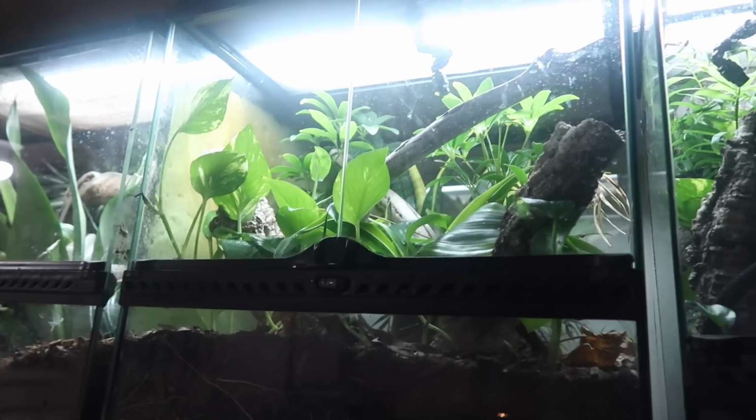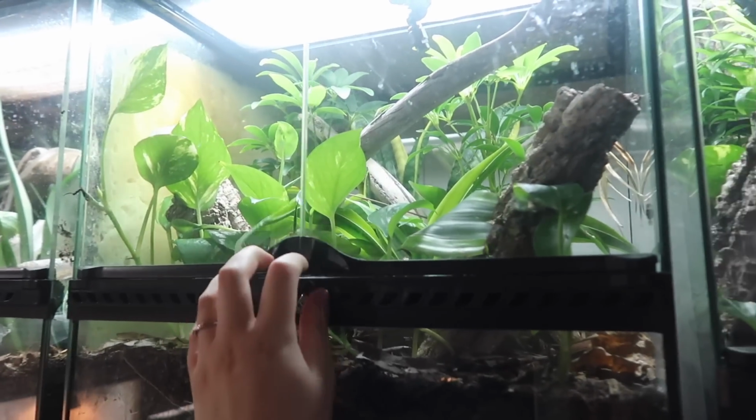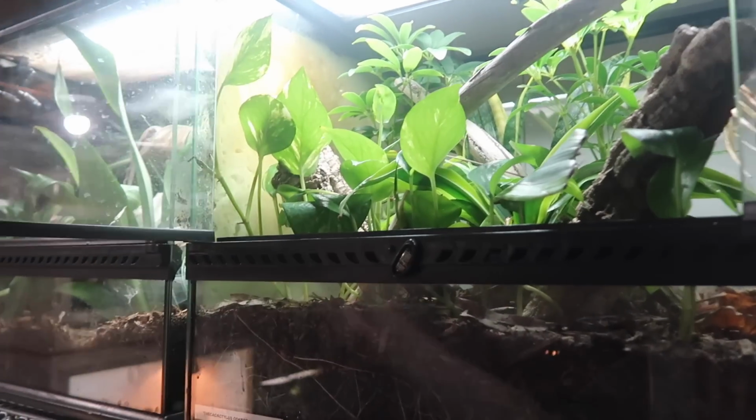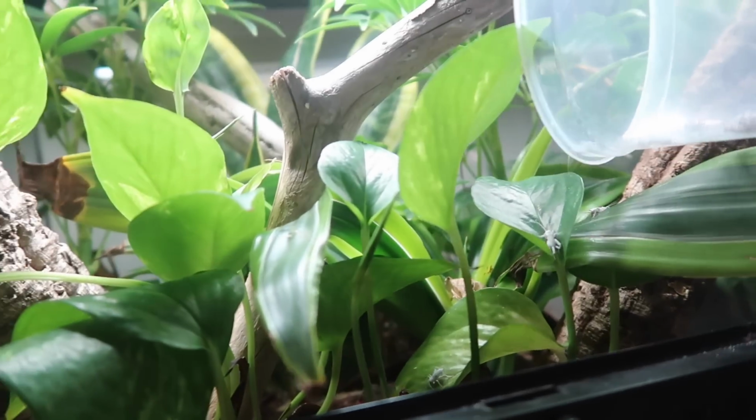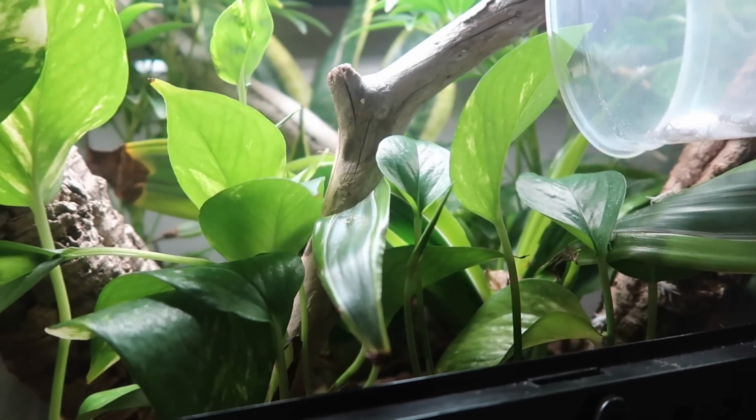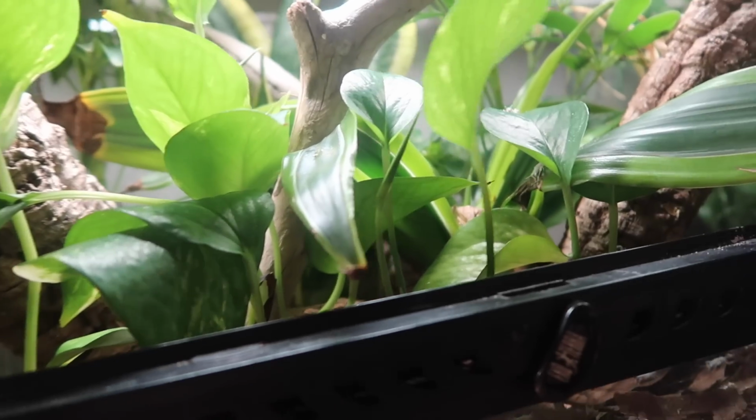Okay, and then lastly for the small crickets, we're going to throw some in this enclosure for my Rhacodactylus. Once again, this is not an animal you're going to see eating. These guys are pretty reclusive. Don't really see them that often at all, but I'm going to throw some crickets in there so they can hunt them when they decide to come out. Oh, actually, I don't know if you saw, there's one of them right there.